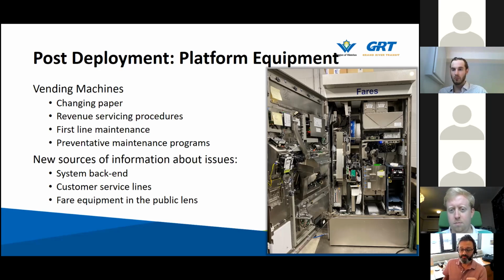And because these are unattended devices on LRT platforms, they're in the public eye. So we hear about it on Twitter really quickly when people are trying to be proactive about why they're not going to pass their fare inspection. So we get notifications from our customer service staff about complaints on Twitter, and we're typically there within the same service day to fix things.